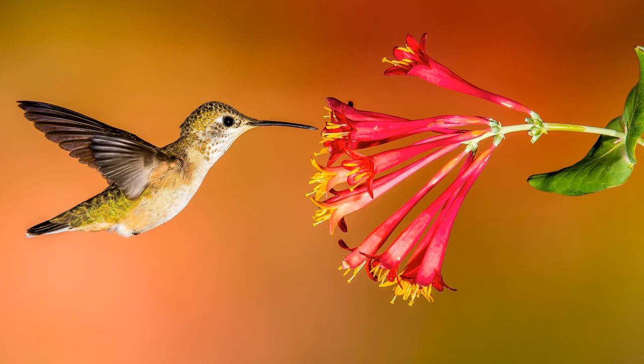Did all animals intake food in the same way? No, they do not. There are different methods of taking food. Bees, hummingbirds, etc. suck the nectar of the flowers.